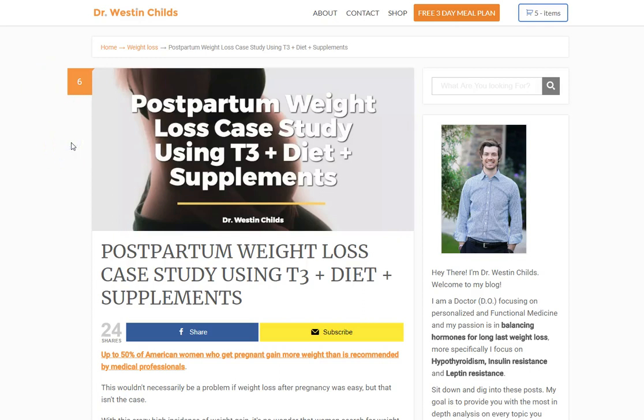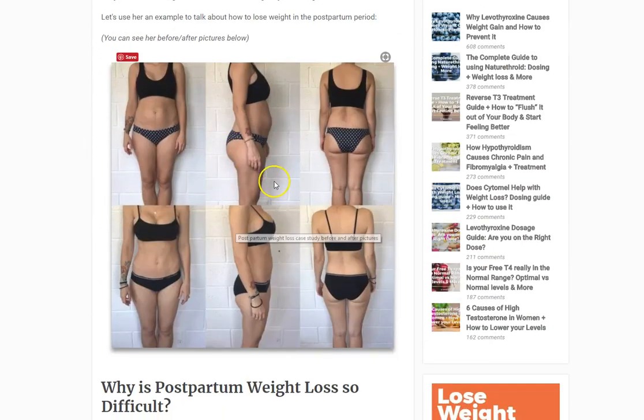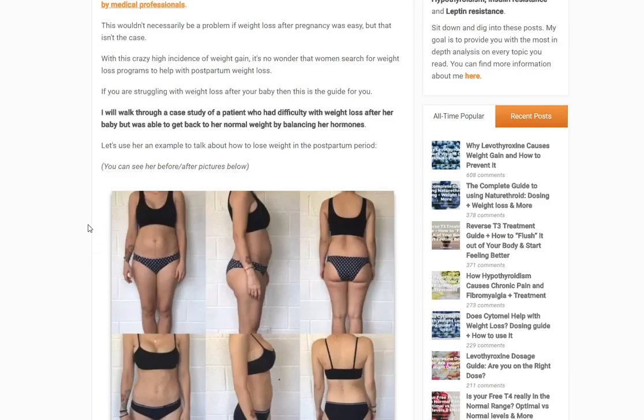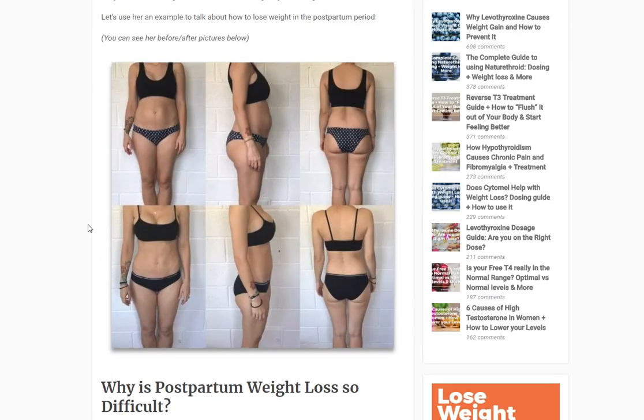Today I want to talk about a case study, and specifically this is going to be centered around postpartum weight loss. And I'm going to be using this case study. Here are her before and after pictures. So this is immediately after pregnancy, and I believe this is about 3 or 4 months after, in the postpartum period.